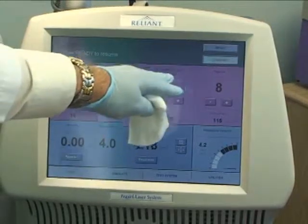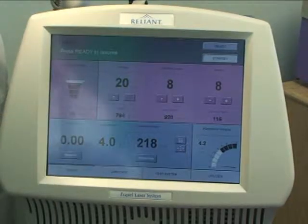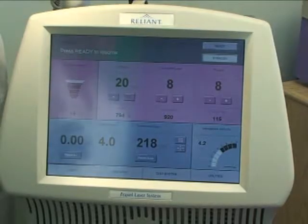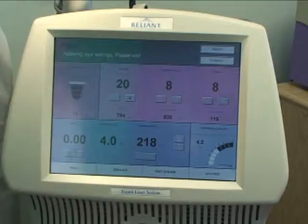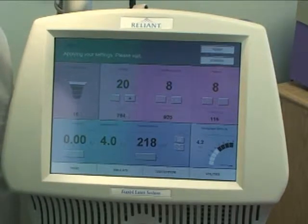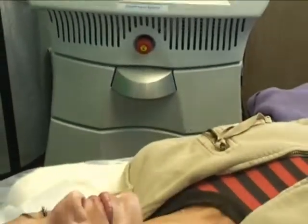So in order to treat her at this energy level, we have an estimated amount of energy of about 4 kilojoules that we're going to treat. And as we go along, you'll see that the actual kilojoules will start to advance, and that's what's going to determine the amount of energy we've done on this treatment level.